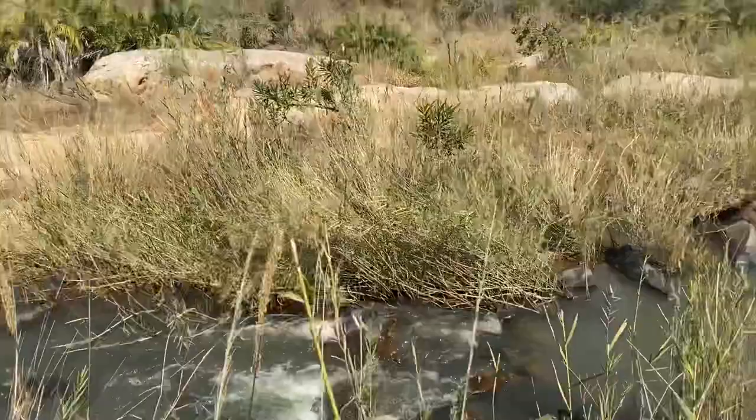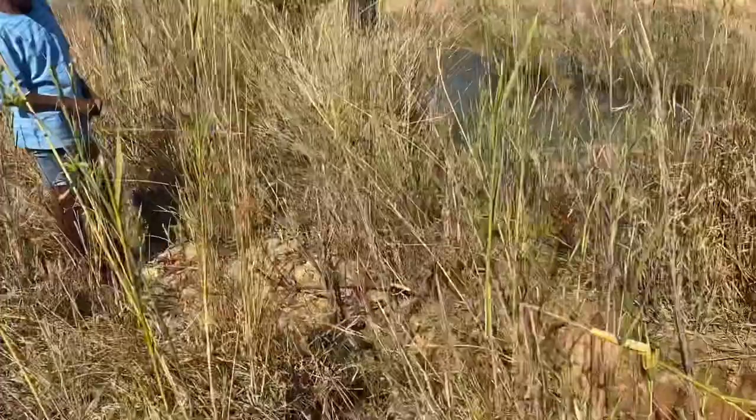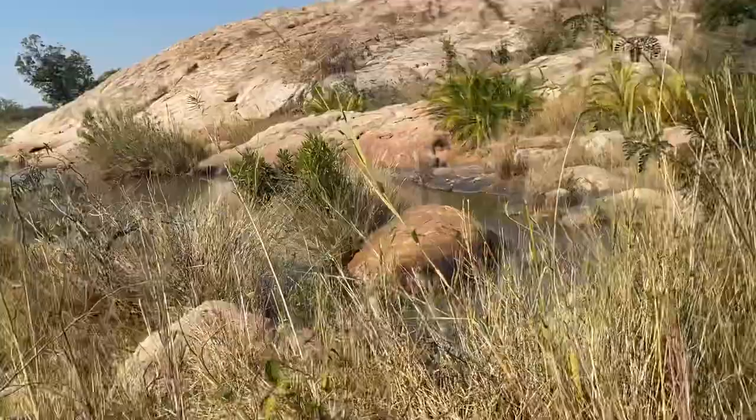There's water coming through. Okay, don't come for me, you guys. I actually don't recommend kids to be by the river by themselves. It looks like they're always here, and yeah. So please, guys.